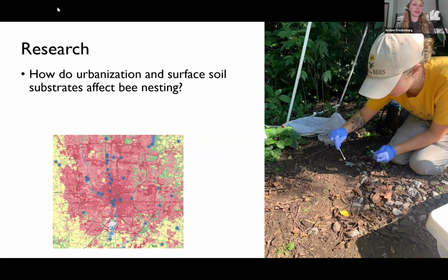So urbanization actually reduces the diversity, especially in ground nesting bees, because ground nesting bees need penetrable soil to make their nest. So there's a lot of sidewalks and roads and buildings all in the urban space, and there's just not as much open area for them to choose a good nest spot. And I'm also curious what is attracting bees to nest at the soil surface. So is it leaf litter? Is it pebbles? Is it just the plain bare ground? So I set up an experiment to test how both urbanization and then the soil surface substrates affect bee nesting.